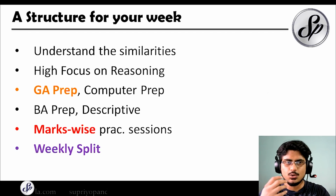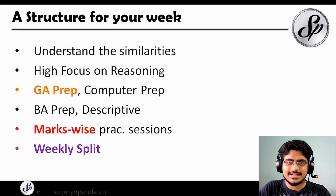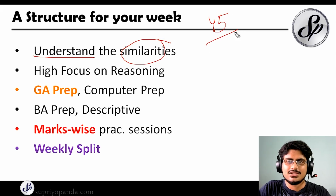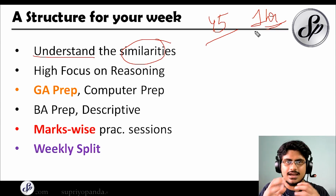So let us take a look at the structure for our week that we have to create so that we can balance it out. The first thing that you have to do, you have to understand the similarities. So what are the similarities between these two examinations? Now at face value you might feel that there are a lot of differences because the IBPS RRB prelims is going to be for 45 minutes, but the IBPS PO is going to be for 1 hour. And also you will be facing this situation that the RRB exam has composite timings. So the numerical ability and the reasoning papers you have to do together. So there is no sectional timing like there is for your IBPS PO. So these are the obvious differences.